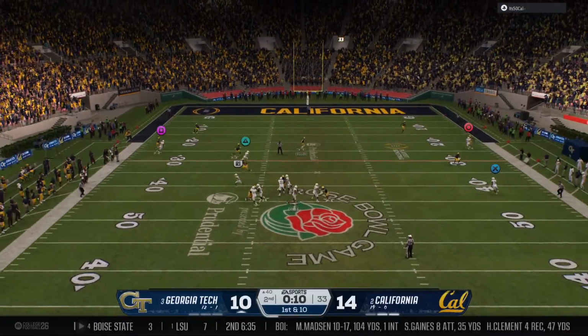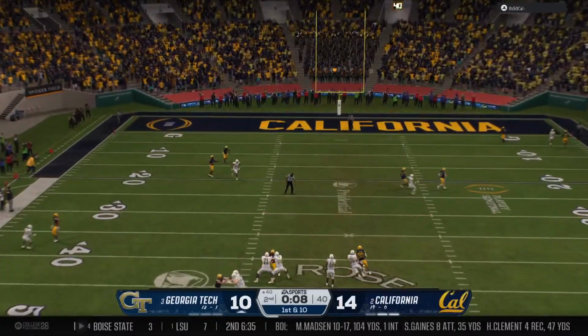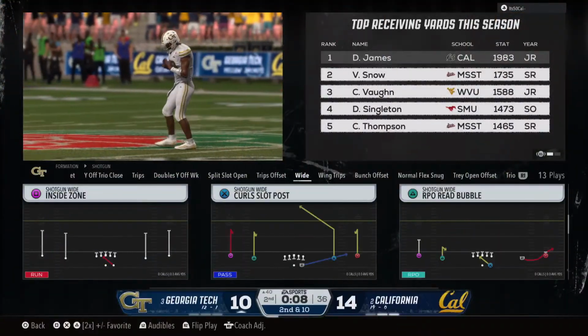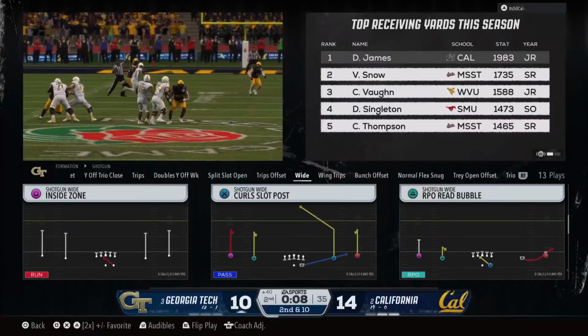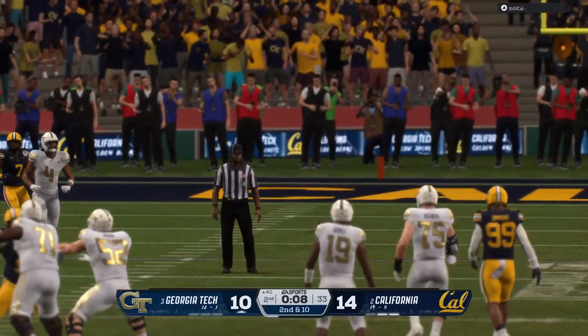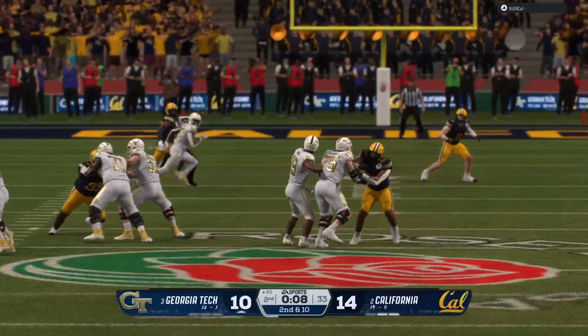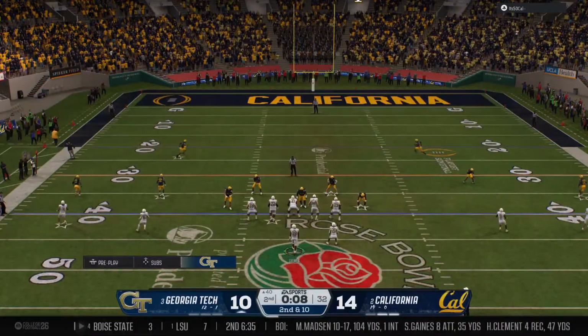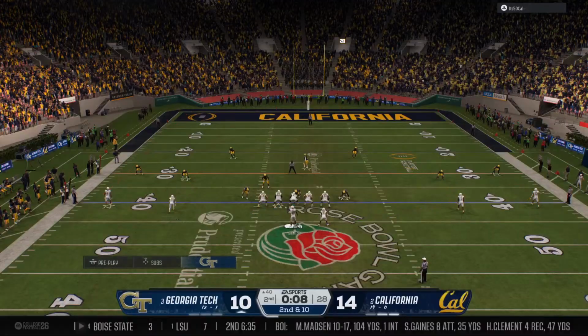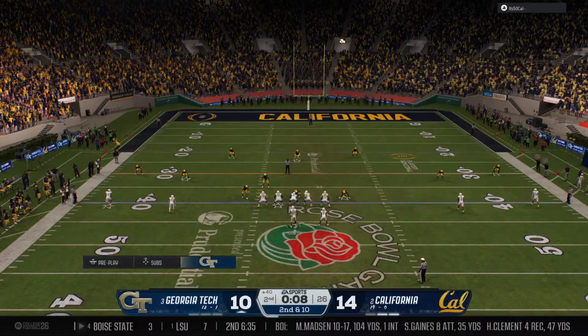A play action, looking to throw. And that's incomplete. Just 8 seconds remaining now. This is a great example of really having an awareness of where the defender is and whether or not you want to put a little touch on the ball to go over the defender, or here he tries to put too much on it and the ball comes a little bit short. The incompletion makes it 2nd and 10 from the 40.